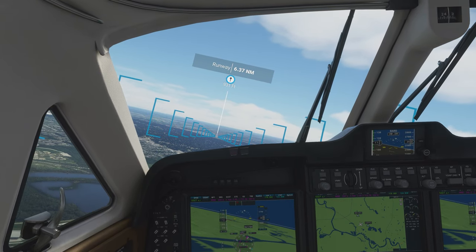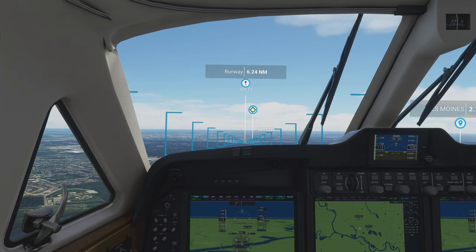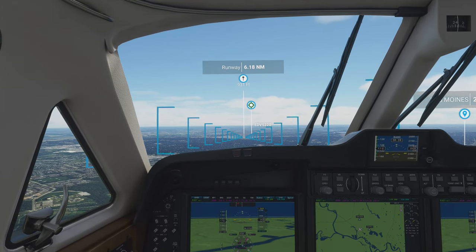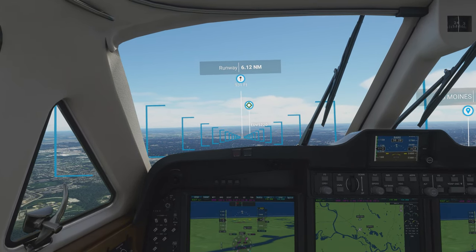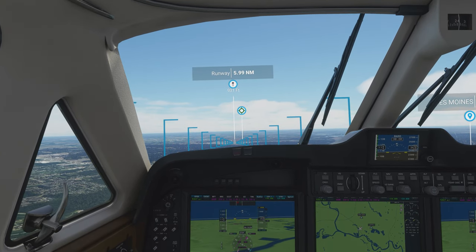KA449er, wind 204 at 7. Clear to land runway 23. Clear to land runway 23, KA449er. Our speed is good. Endeavour 5220.